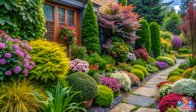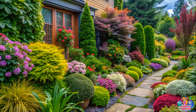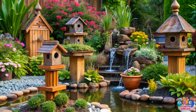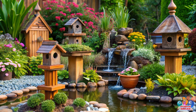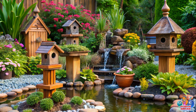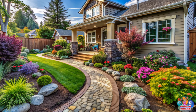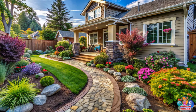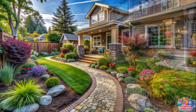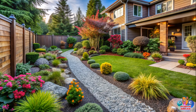Container gardening. For those limited on ground space, container gardening offers a versatile way to introduce greenery and color. Use various pot sizes and heights to create visual interest. Grouping containers together can also create a mini garden effect, allowing for a diverse array of plants without taking up too much room.